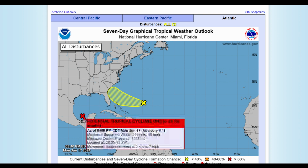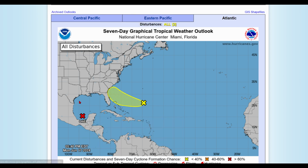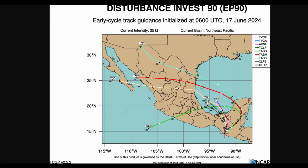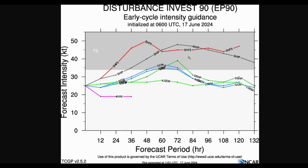Basically, that could actually create another storm that could be Beryl or Chris, depending on if anything else forms. But this one, the GFS is trying to show becomes a hurricane and hits the same area that Alberto is going to hit. And then this one, the models right now are just showing maybe a tropical storm, but we'll see.